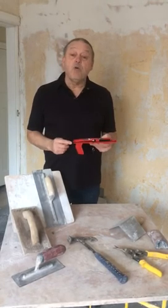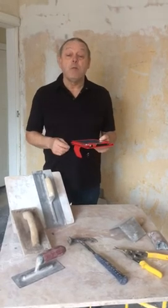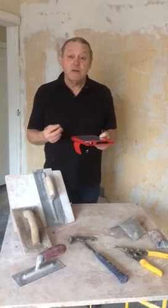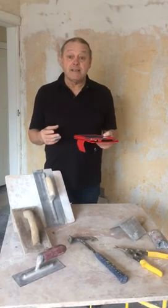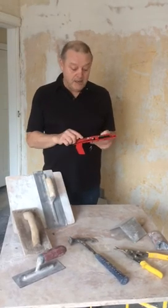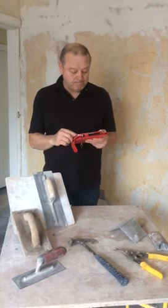They also donate a full toolkit for the overall best first year, and each year it is difficult to choose that first year because of all the hard work that you've put in. This is just a small selection of the tools that are on offer, and it really is worth winning.